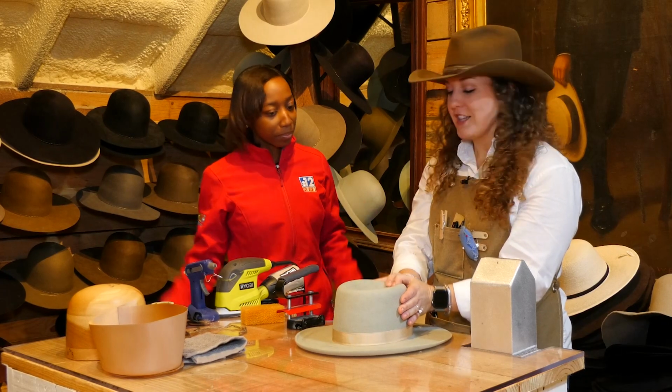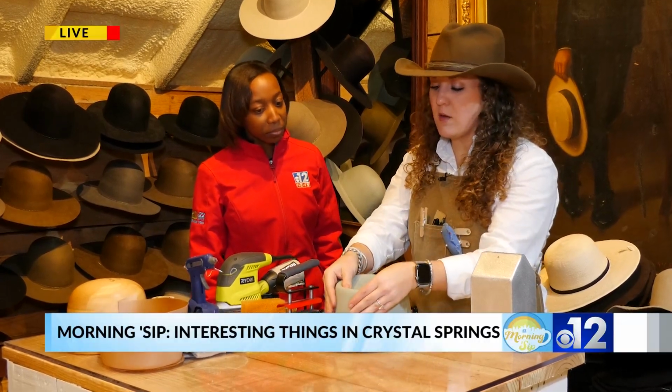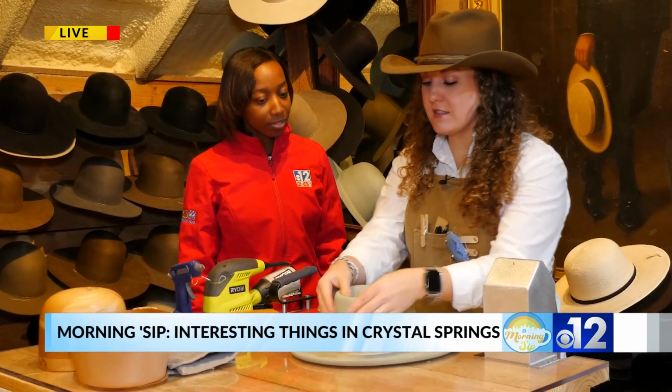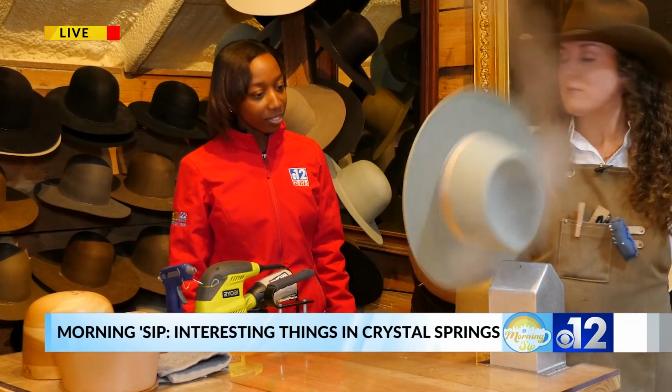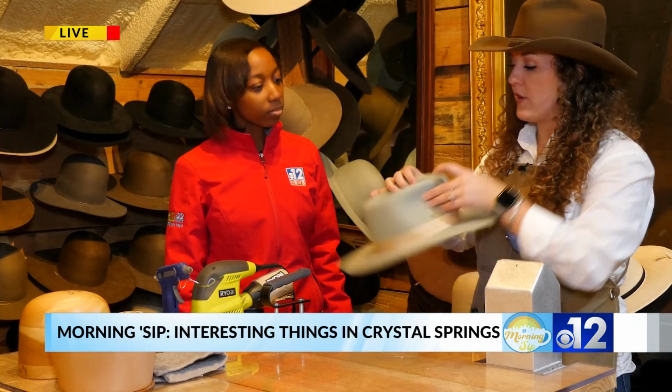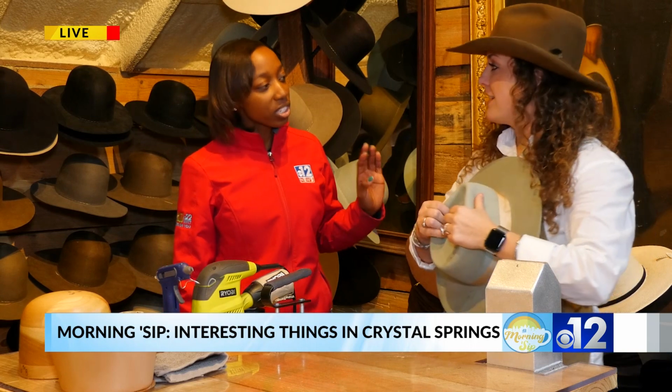What are we doing now? So now we're going to shape the hat. This is when you come in for your hour and 45-minute appointment. You'll pick out the hat that's the right color and size for you, and then we'll start working it to the shape that fits you. So I'm going to do a teardrop with the pencil curl for you. You said the pencil curl is your signature.